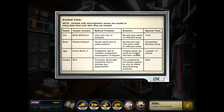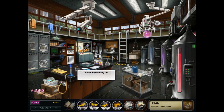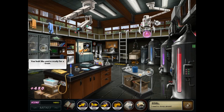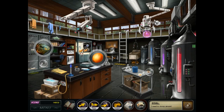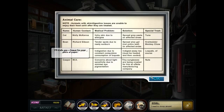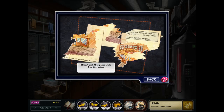Okay, Henry Bolle: indigestion. Tea must be heated and then cooled. Cooled tea to Iggy the iguana, and then he wants a loquat, because that's what he eats in Legend of the Crystal Skull. And then tiny sunglasses are being created for him at Offsite Manufacturing Company. For Casper the Squirrel, he just gets nuts. I'll just grab the paper while he's distracted.